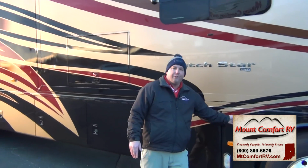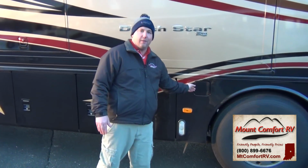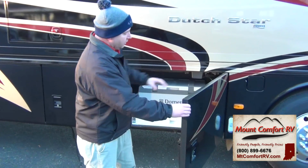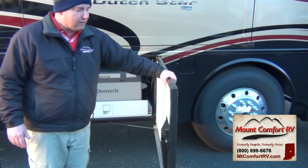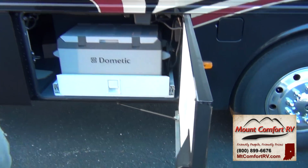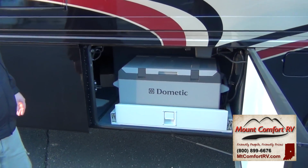Of course, you have a dual fuel fill on this coach. You can fill it from either side, which is nice because you never know what you're getting into with some of these gas stations that are tight. Look how thick the baggage doors are, okay? That is something that other manufacturers are skimping on a little bit. And then here's my favorite one to show you.